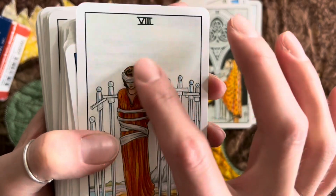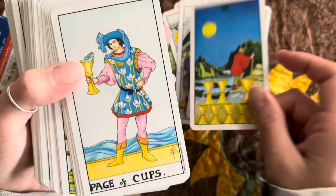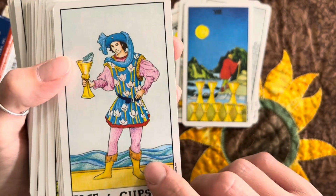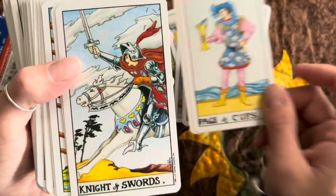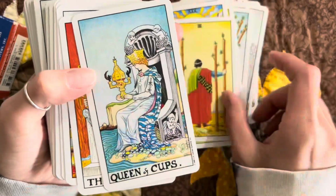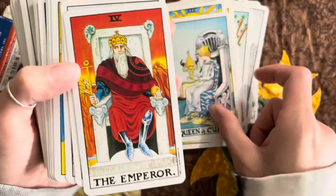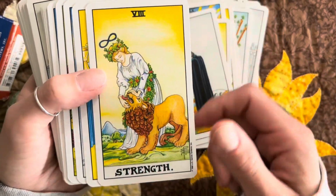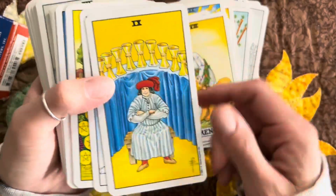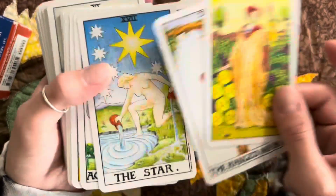fix it. And look how beautiful her face is. You could actually see her face and it's just so detailed and beautiful. And I like that it's very simple, not overly done. It's very peaceful. And look at all the detailing around her. And this would be a really good beginner's deck because it's so detailed that you could see all the symbolism. I used to have a hard time figuring out what was what when I first started out.